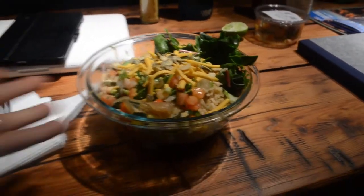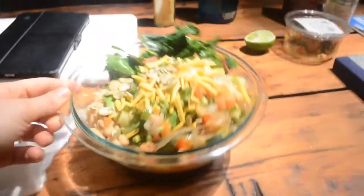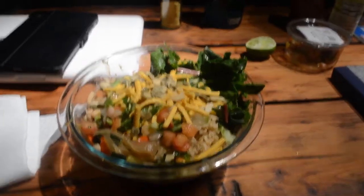All right, I'm gonna go make dinner. For dinner, I made a rice and bean Buddha bowl with rainbow chard, some vegan cheese. I'm about to dig into this. We didn't have lunch, so I'm starving.